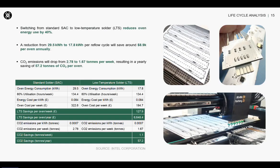So as I mentioned earlier, we're a thermoplastic, and we do suggest that our material is assembled using low temperature solder. Switching from a 265-degree reflow oven to 170 degrees reduces energy use by 40%. That's about a $9,000 cost saving annually per oven, and you're also saving 57 tons of CO2 per oven as well.